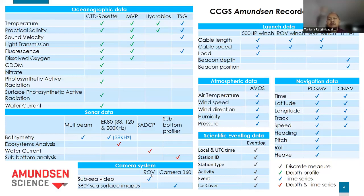collecting sediment or some biological entities. There is as well a camera with a 360-degree view on the ship. We use mostly these images to produce another data set that might be very useful for scientists. We will see that in the next few slides. We have another data set here about cable length; these kinds of data are mostly used by technicians on the ship for some technical things.